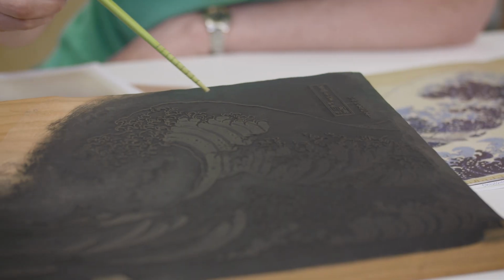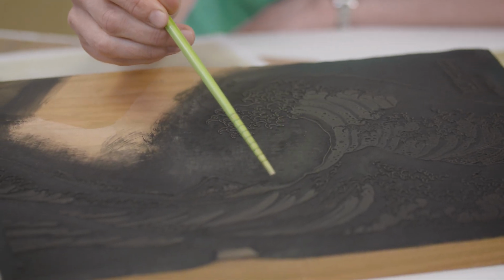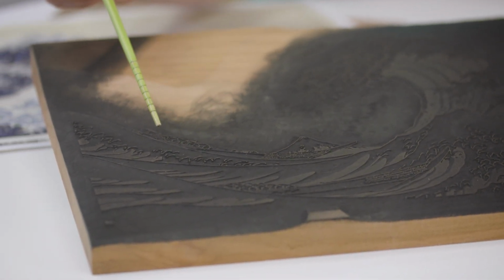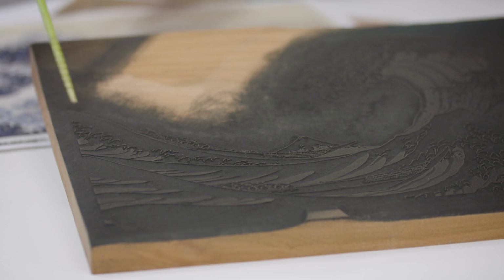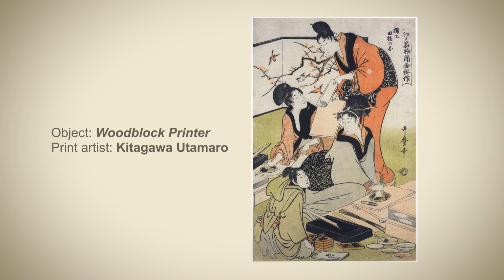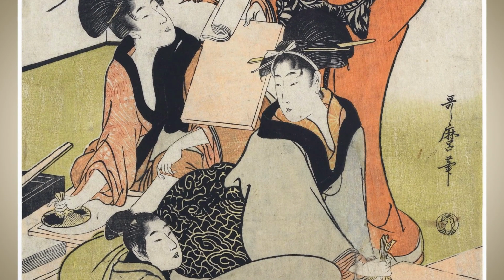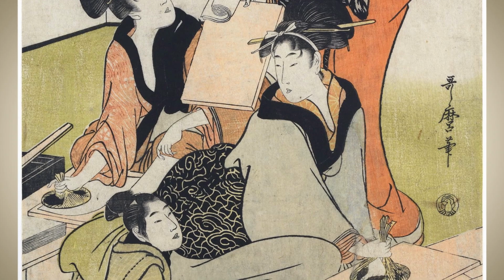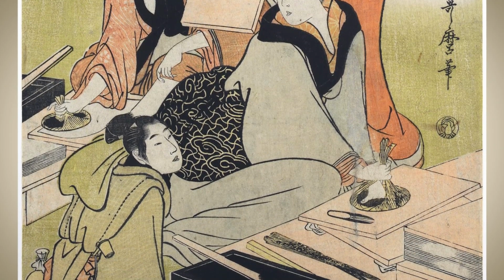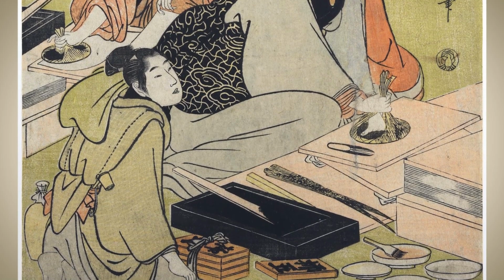So you see all the ridges here, they will be the details that will print out the outlines on the print. So you can imagine the amount of time it takes to carve something like this. How an impression would be made, it would be by applying ink on the woodblock using a little bit of nori, which is rice paste. Then the paper would be applied on top of the woodblock and pressure would be applied using what's called a baren, which is a paddle made of bamboo twist and lacquered paper.